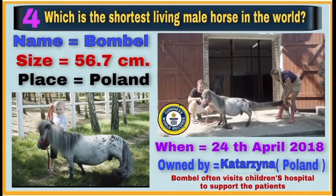Question number 4. Which is the shortest living male horse in the world? The name of shortest living male horse is Bombel, owned by Katarzyna in Poland. Its size is 56.7 cm as on 24th April 2018. It is very interesting to know that Bombel often visits children's hospital to support the patients.